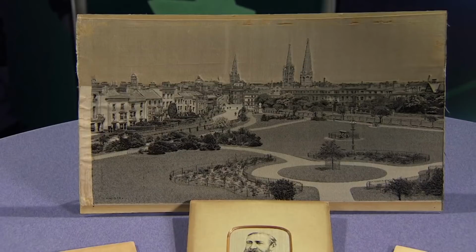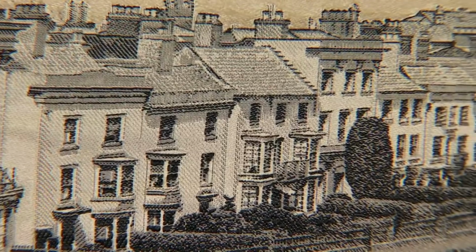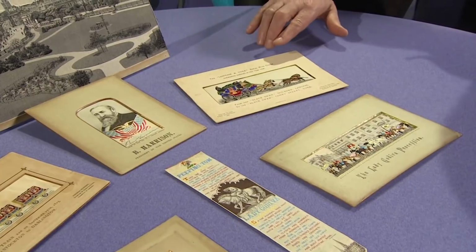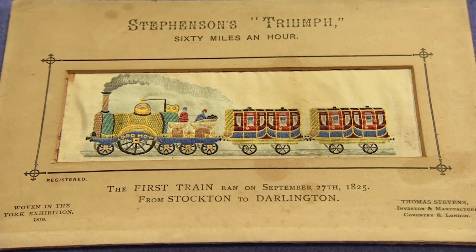Now, apart from bookmarks, what were these produced for? Were they produced as pictures to be framed, to be hung on the wall? Tell me what versions they produced. The main pictures that Stevens moved into in the 1870s were really designed just to be framed and hung on walls. So people would pick them up as souvenirs. This one, for instance, was woven at the York Industrial Exhibition in 1879. So people could come along and see this actually being woven on a jacquard loom in front of their eyes, and purchase one to take away as a souvenir. I mean, that's the London to York mail coach, I presume, isn't it? And then I noticed that you've got Stephenson's Rocket here. No relation, I presume. No.